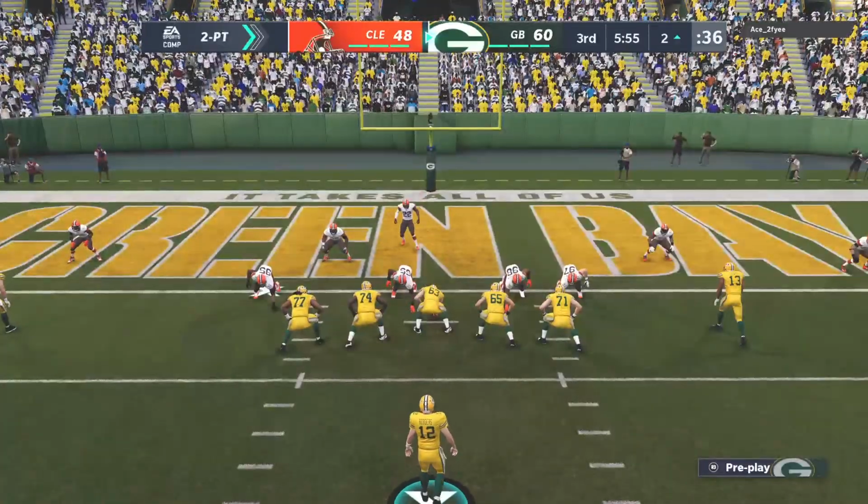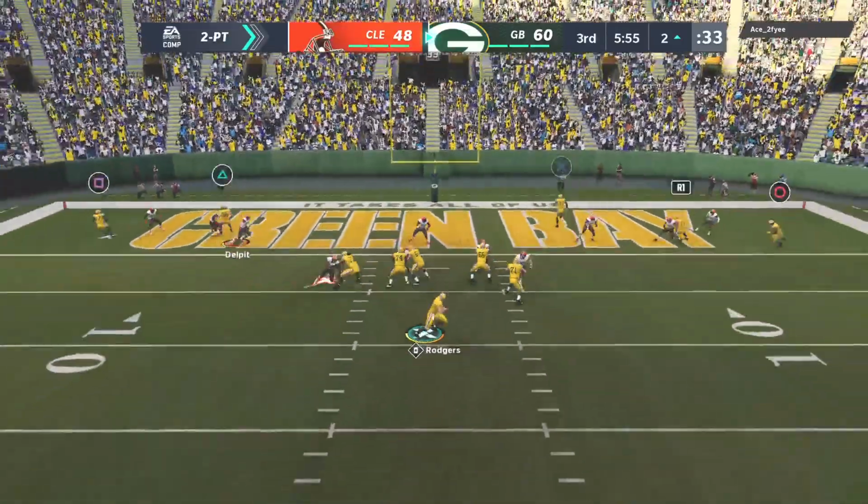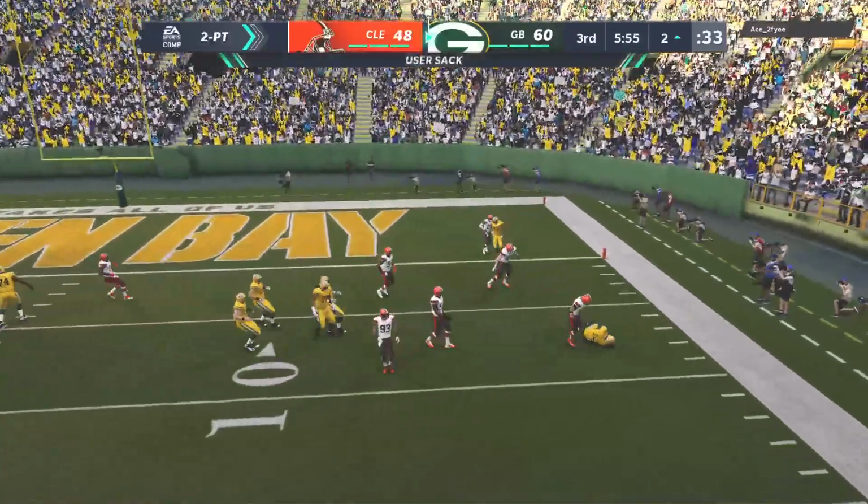And the Packers add 6 to their lead. A gutsy call, 4th and short. They go for it. Look at the result. Yeah, not only did they... And he can't get rid of it.